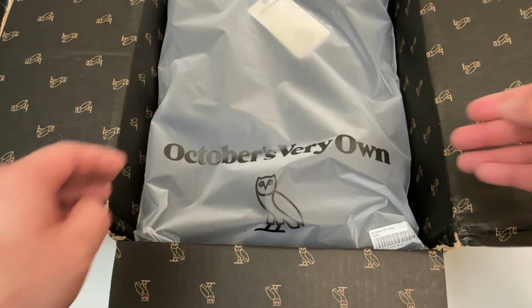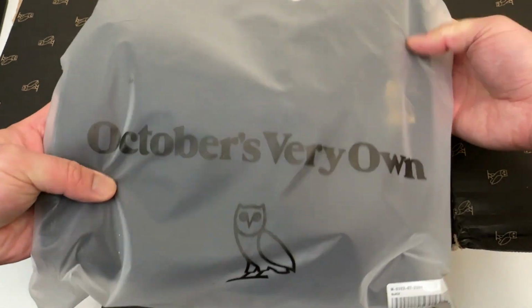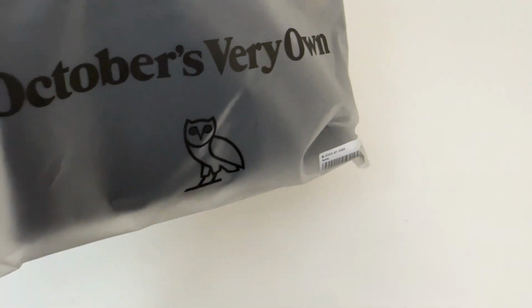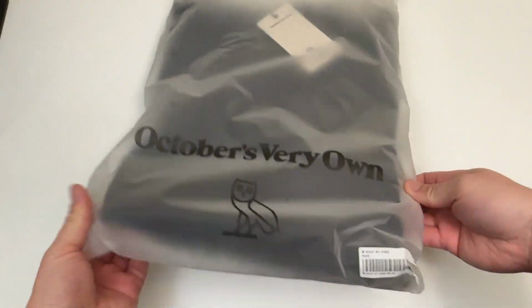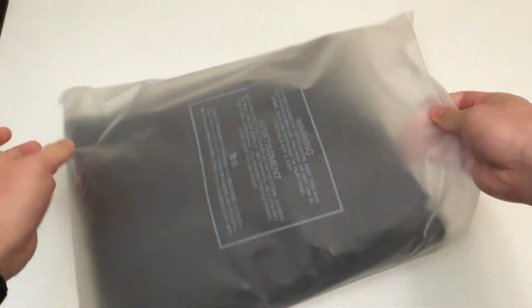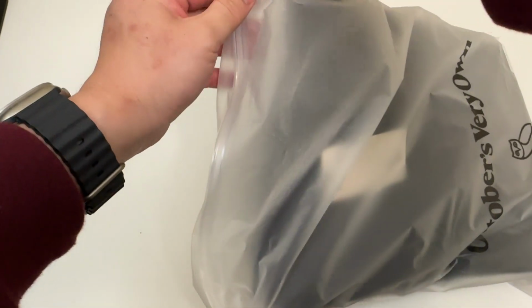Let's go, everyone. Today we're unboxing this October's very own OVO Essentials hoodie. So I want to show you all, it came in this cool box with the owl logo. Then it comes in this nice bag. Feels pretty premium. All right, the bag has a zipper on it.